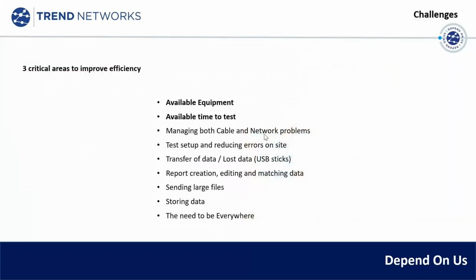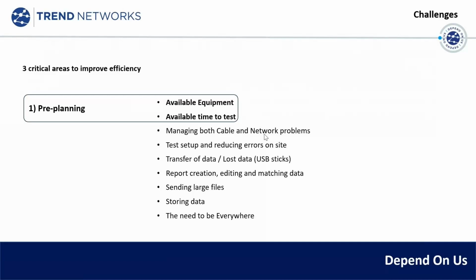So to manage that approach, managing how best we can develop efficiency, we can break it down into three critical areas to improve efficiency. Hopefully this makes sense because I'm sure you're dealing with this daily, day in and day out.